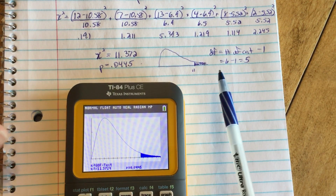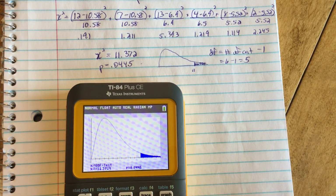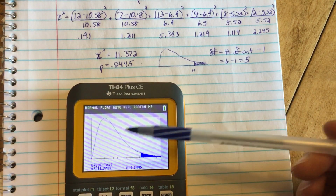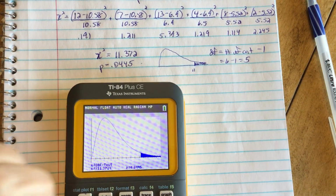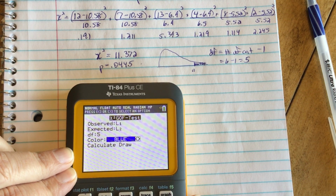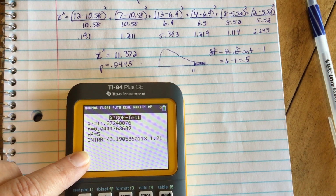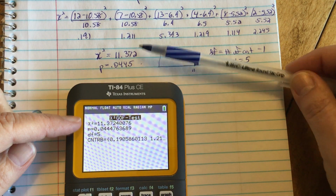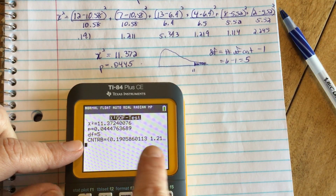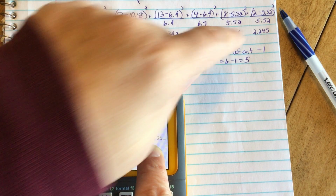So to be quite honest, I never use inverse var or second var chi-square CDF. Once I get all my observed and my expected, I just run the test, okay? So let me show you now. If you run the chi-square test again and you calculate, it's going to give you your chi-square statistic. It's going to give you your p-value, and of course your degree of freedom.